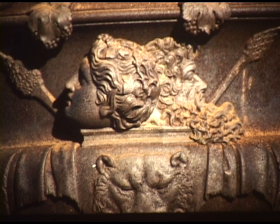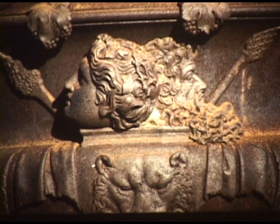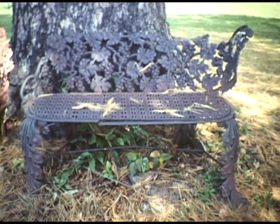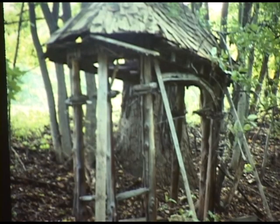Mr. Aldridge told me that he thought this particular piece was bought from the Downing estate in Newburgh when it was liquidated years ago. Here we have some smaller ones, and you can see what I mean about all the wonderful figures depicting various periods of time. The old iron benches sitting up against that beautiful big giant white pine tree. And this is one of the gazebos still remaining on the property.